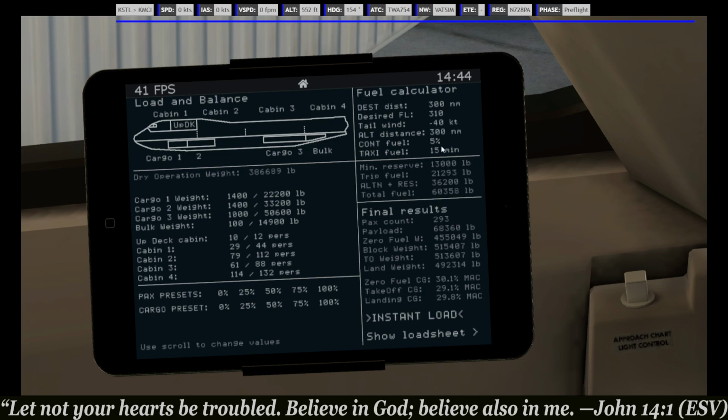Alternate distance, well, we know it's 300 miles. This is St. Louis. All right, and we were wanting 54,235. Let's back this down a little. Let's see if it'll help us any by just going with a zero wind. It's not.